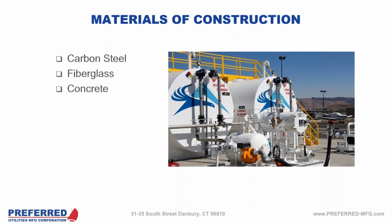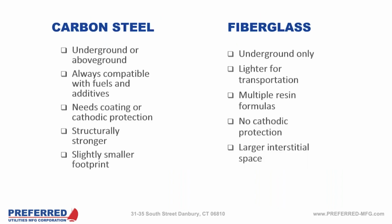And for the steel ones underground, we definitely don't see new underground steel tanks. The existing ones that are there at times can be clad and retained, but it's almost as expensive as just putting in a new tank. Right, absolutely. Taking a look at some of the options here, again, these are general comparisons.